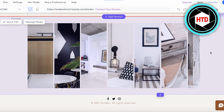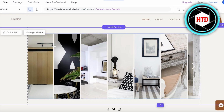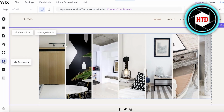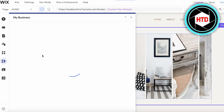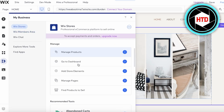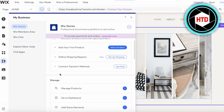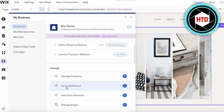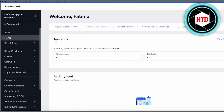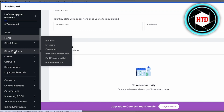This is our homepage currently, and you might wonder, okay, we've integrated the shop features, but how do we set this up? Well, it's very simple. We're going to click on My Business again, and once you click on it, you're going to see Wix Stores. Once you see Wix Stores, you can get started with editing this. The first thing we're going to do is set up our dashboard. I like to go directly into the dashboard. It's easier to set up all of the individual elements once you open it up. This just opens up your site dashboard where you can go into your store products and get started.